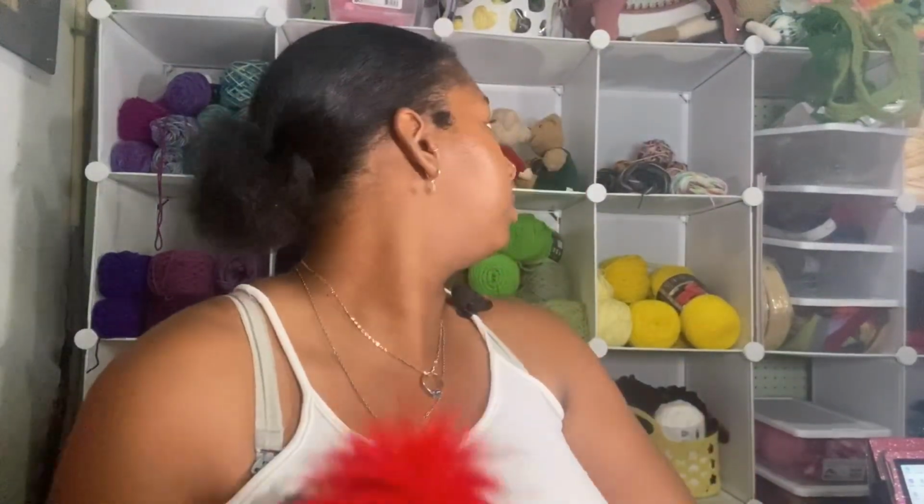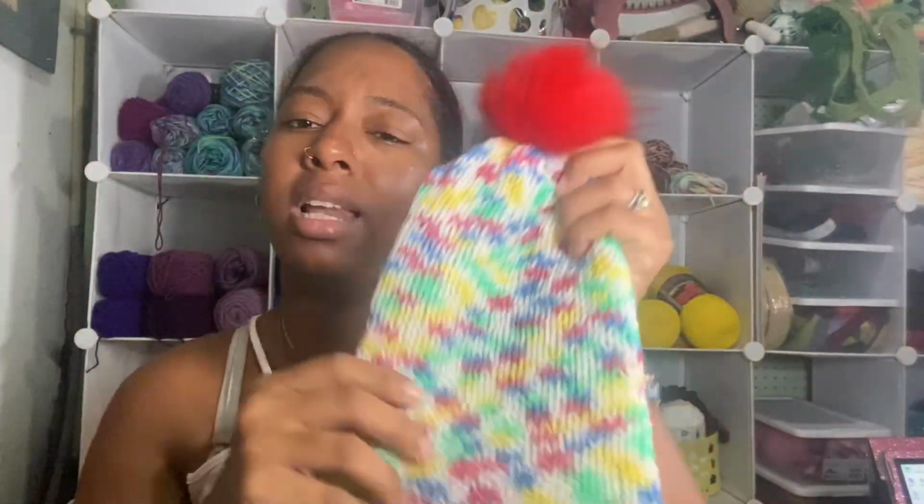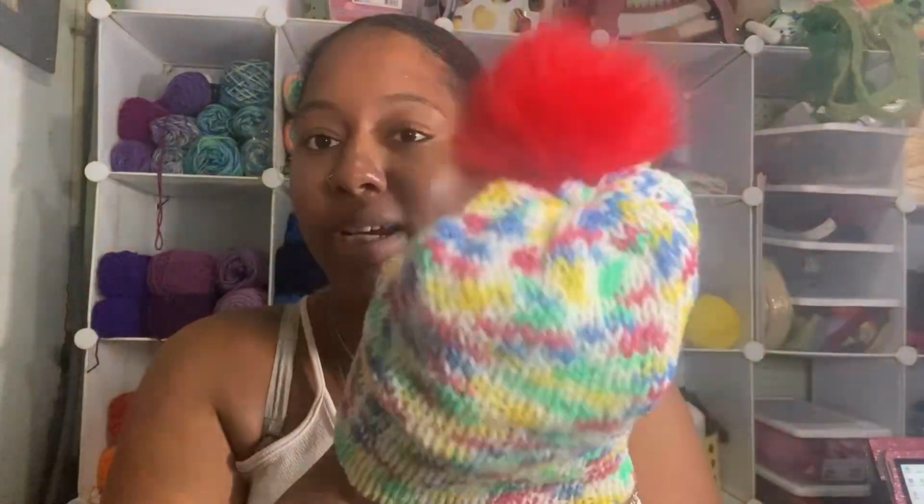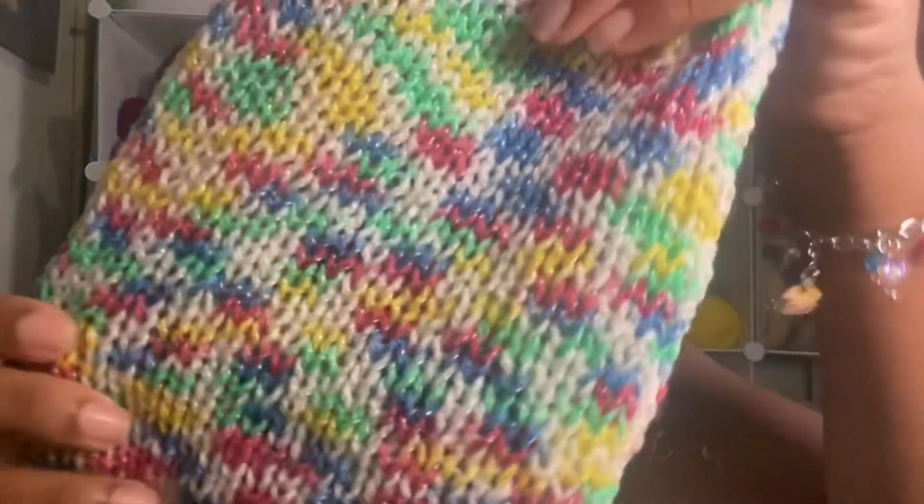Then this next one is just a color I had laying around in my stash and I have no idea what it is. It was gifted to me. If you know what it is, you guys can let me know. But yeah, I made a beanie out of it.